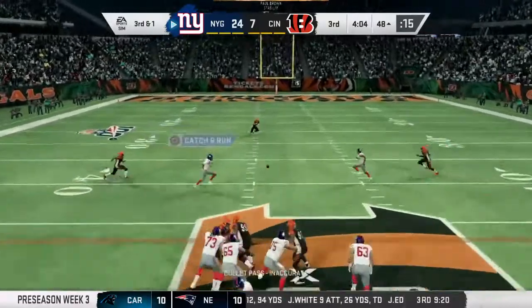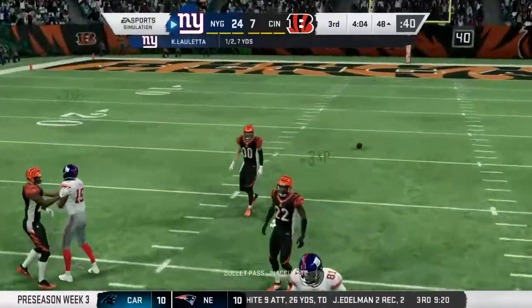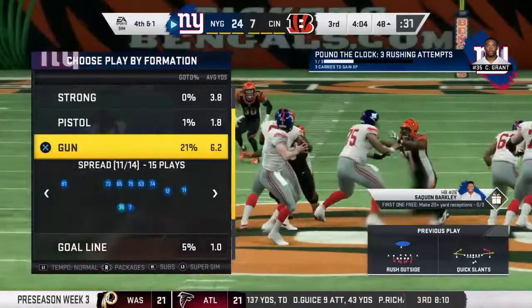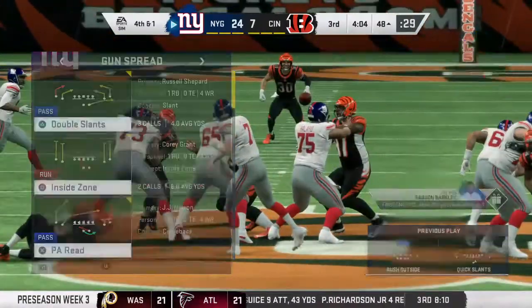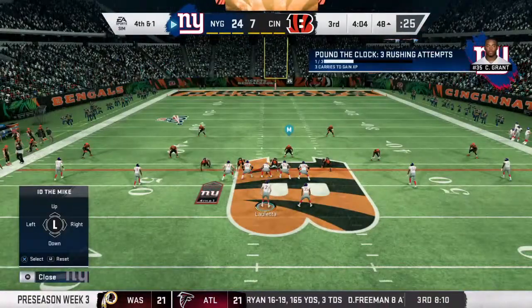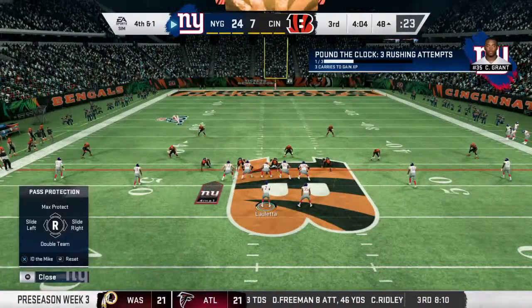3rd and 1, Lauletta wants to throw. And the throw there is going to be incomplete. Perhaps they overthought this one a little bit. They've been running it real well on this drive, and it was 3rd and short. They decided to throw the football, incomplete. Yeah, they might have thought just a little bit too hard about that play selection.